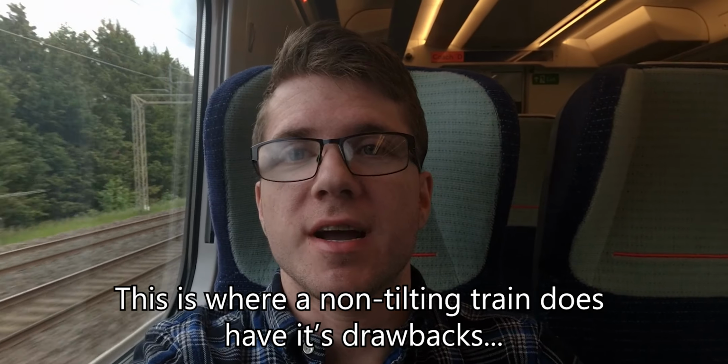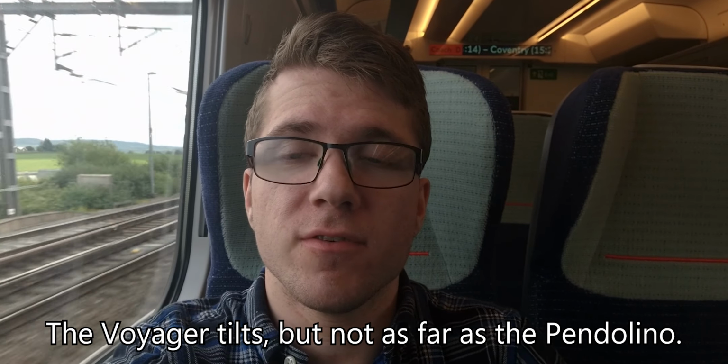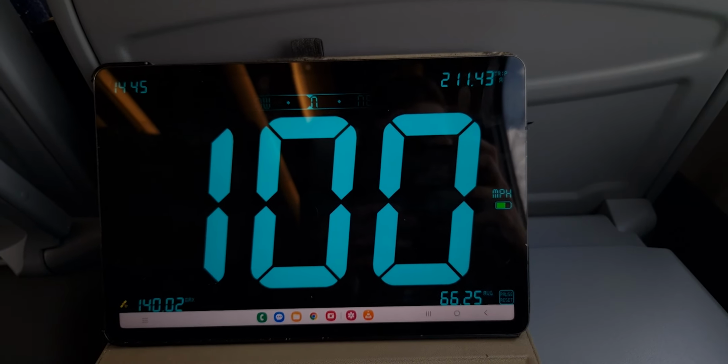Okay, so we're about to pass Leighton Buzzard in a couple minutes, which means this train's going to have to slow down to a slow 90 miles per hour. The Pendolino can go around there at full speed. The Voyager has to slow down to about 110, 150 miles an hour to get around there. Trains that don't tilt have to slow down. Got my speedo up on my tablet. As you can see, we are slowing down.